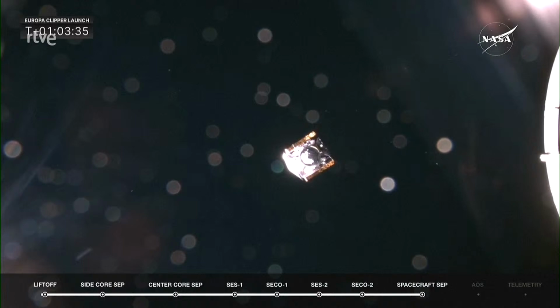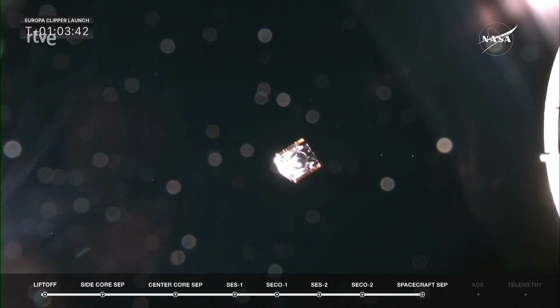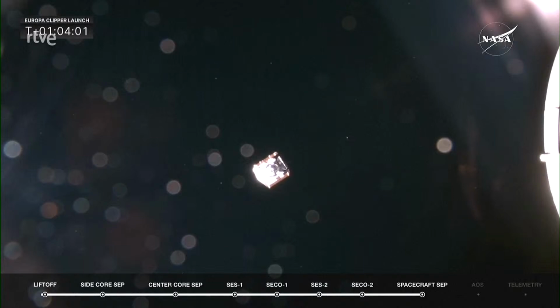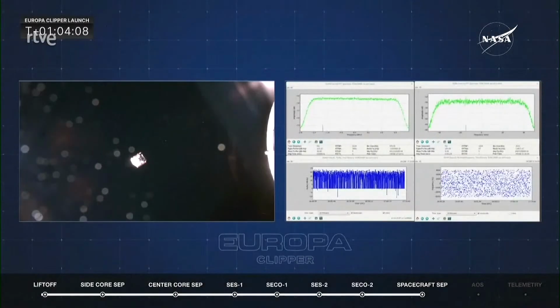You can see the second stage and the spacecraft just hit orbital sunrise, fully illuminated by the sun coming over the Earth. And as you just heard the flight director say, they are now going to be monitoring for an acquisition of signal. Yes, this will be the first time the spacecraft gets information. Looking forward to that. The hope is that they would get it in the next few seconds.